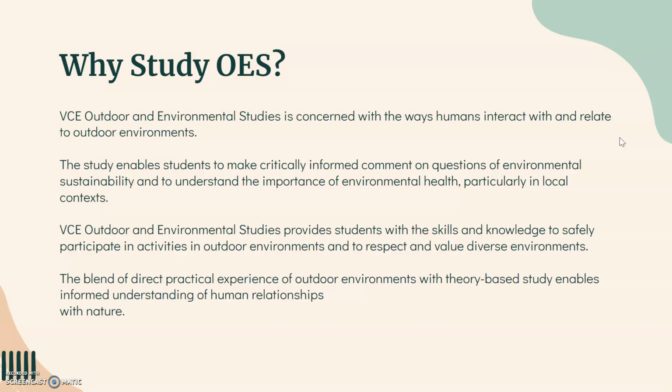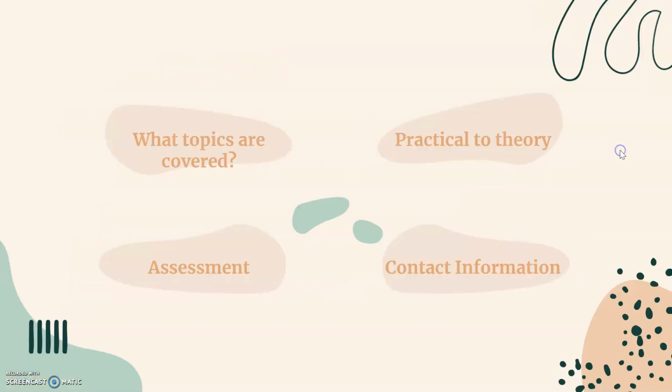Why study Outdoor Ed? Outdoor Ed is concerned with the ways humans interact with and relate to outdoor environments. We look particularly around environmental sustainability and to understand the importance of environmental health, particularly in local contexts. The blend between directional practical experience and outdoor environments with theory-based study enables informed understanding of human relationships with nature. So today we'll look at what topics are covered, practical to theory, assessment breakdown, and also some contact information at the end.